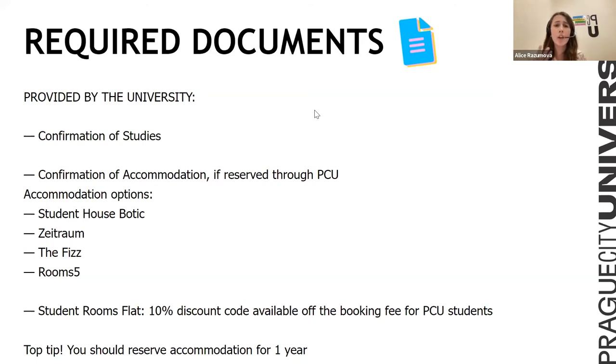Then there is the confirmation of accommodation, and there are a couple of ways how you can obtain it. You can either arrange your accommodation yourself. So you want to have your private apartment, and you would need to be speaking to the accommodation provider directly, and the accommodation provider would need to prepare the confirmation of accommodation for you.